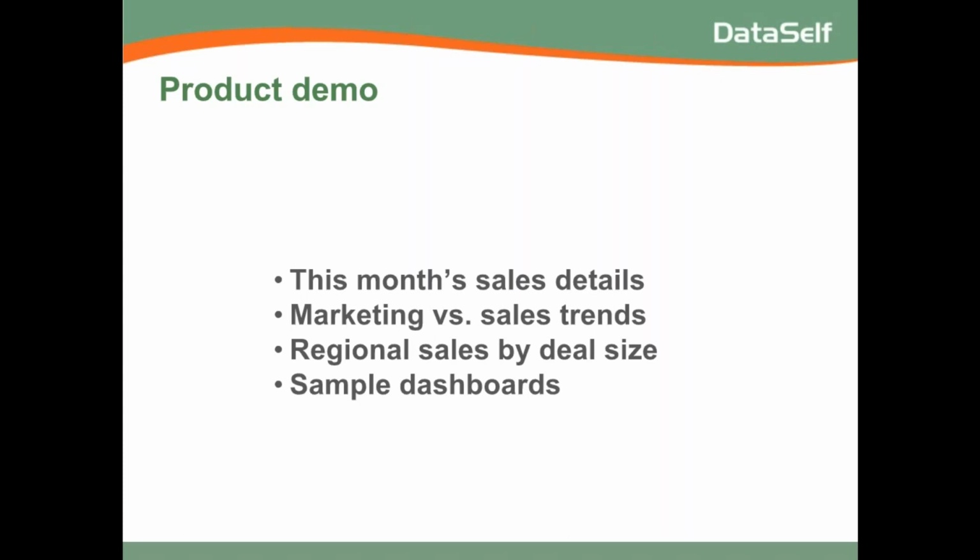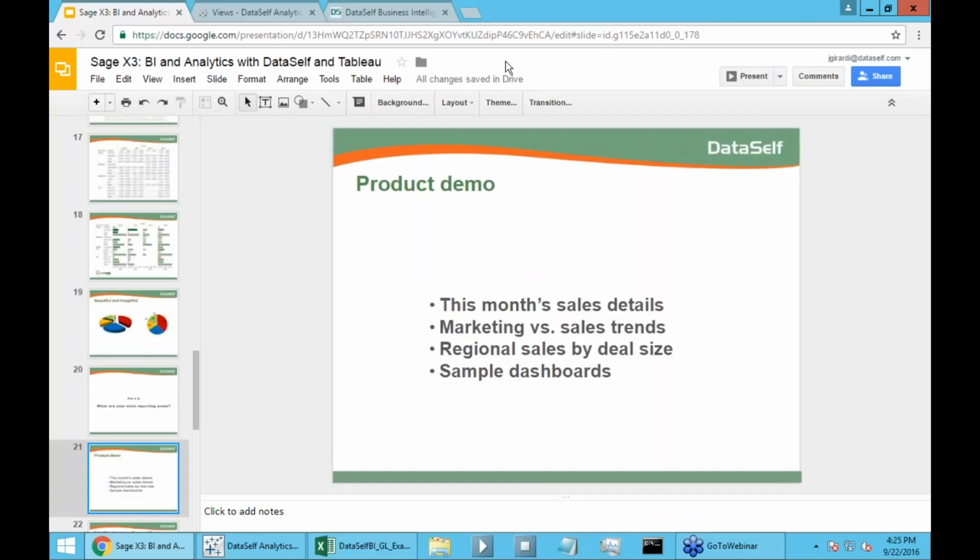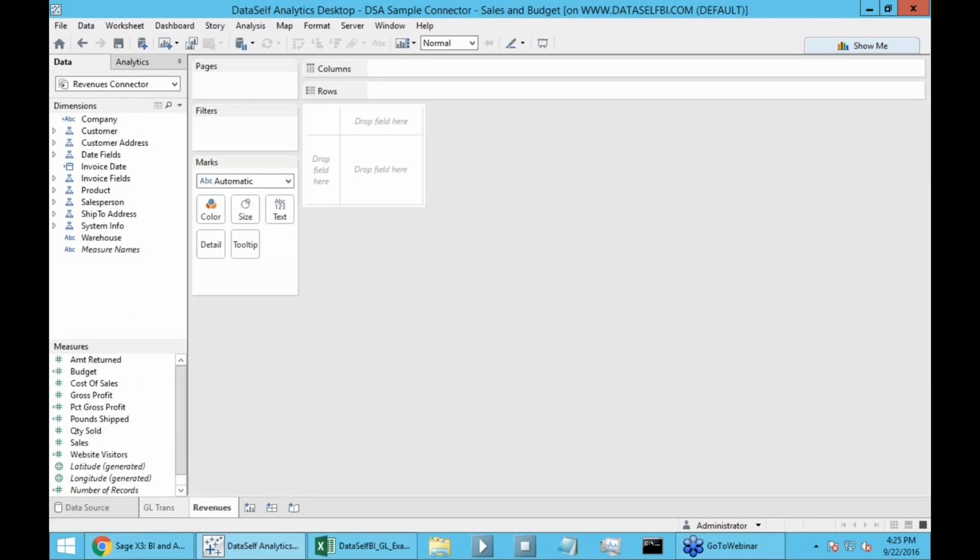So let's go for the product. Right now I'm switching to the DataSelf Analytics Desktop client tool. Most of the things I'm going to be doing here can also be done using a web browser as well as mobile devices. We have native apps for Android as well as iOS, both for phones as well as tablets.